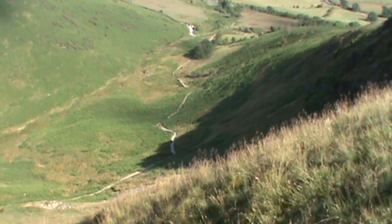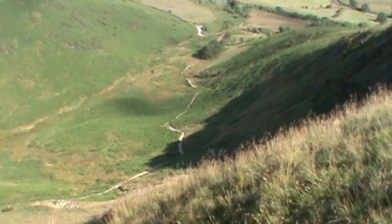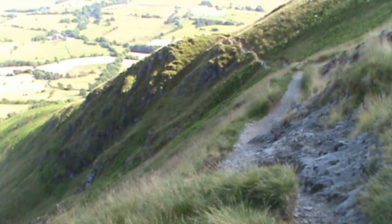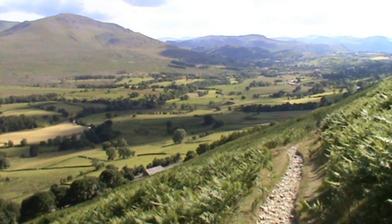As we make our way down, we can see the tiny car park and the path we came up on, and the road. But we're making our way across the top, downhill. We're coming down off the hill pretty fast now. Just keep following the path downhill. Another 10 minutes, it'll take you back to the parking place.